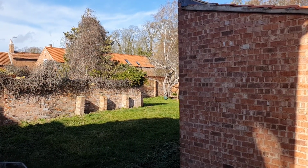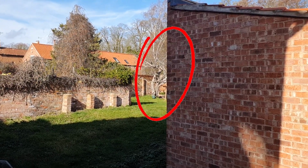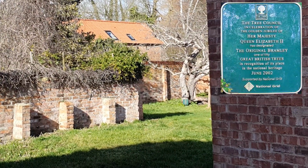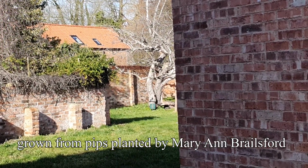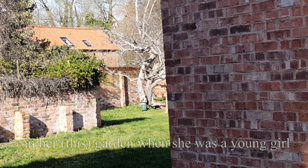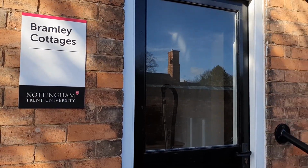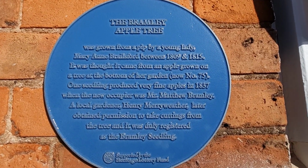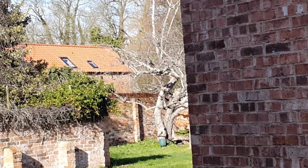Okay, just a very tight one, but the old withered tree over there. So, okay, if we can zoom in. So the plaque just in front of it is the original Bramley Apple tree. It's actually got a fungal disease on it now that's incurable. And Nottingham University have taken over it. They've bought the two cottages, this one and next door, and they're going to try and treat it and look after it as best they can. So the saplings that were taken from it over the years have all come from this tree.